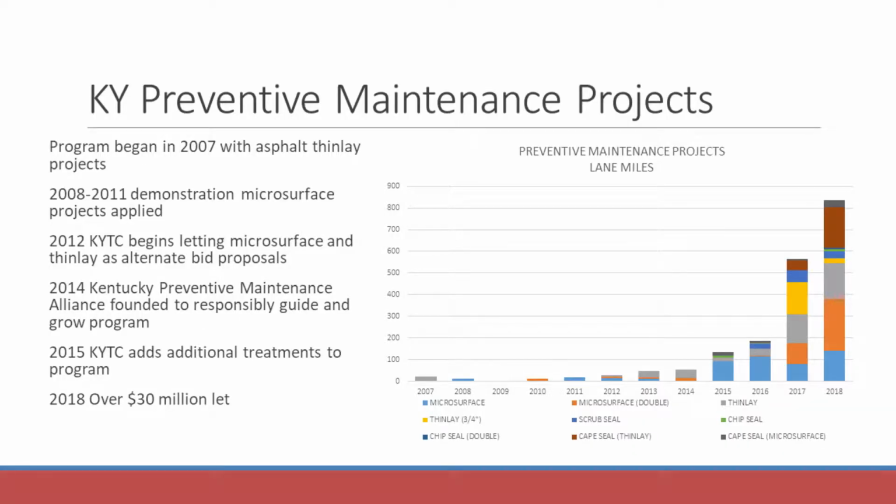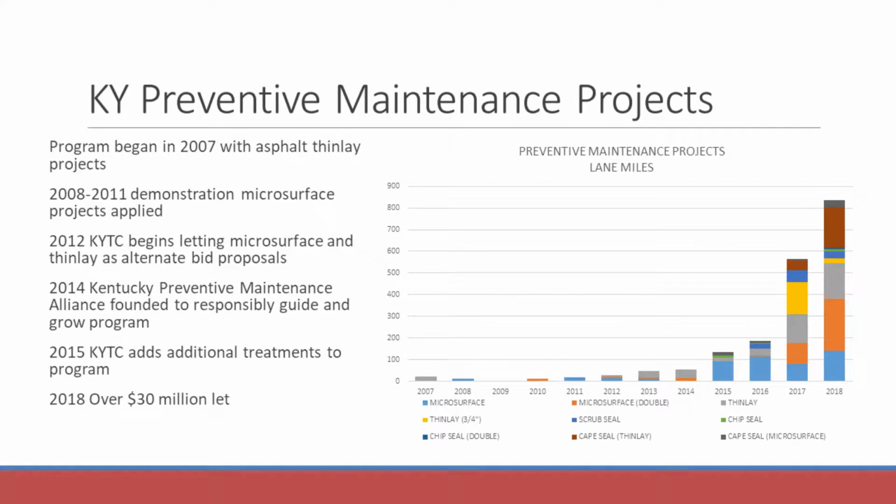I'll just start out a little bit with the history of our program. We started around 2007. We did a couple asphalt thin-lay projects, a couple demo projects. Between 2008 and 2011, we did a couple demo micro projects. A little interesting fact about this period of time, around 2011, at this point at KYTC, we are spending historical amounts on pavements. A lot of money is being spent on pavement, but our system condition is getting worse, because we're really good at this point in time in spending money, but we're not good at making investments.